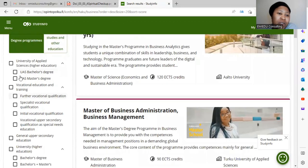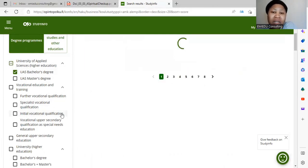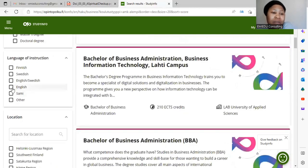All right. Do you want it in a University of Applied Science? Yes, for bachelor's. So you click University of Applied Science, which means it will show you programs in universities of applied science, that's bachelor's and master's. But if I want just a University of Applied Science bachelor's degree, I'm going to remove master's. All right, I don't want to see anything that has to do with master's because I'm not interested. And also, I don't want university, so I'm not going to select it.